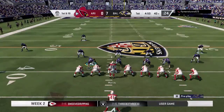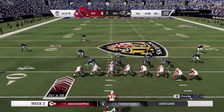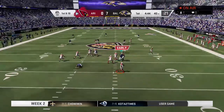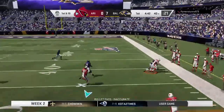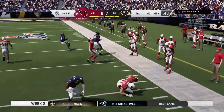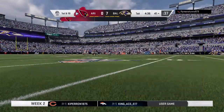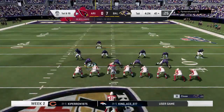Tremendous blocking by the interior of the offensive line. They didn't just gash him there. They blasted a gaping hole for him to gallop through. I think if he comes back to the huddle, he better be giving them a whole lot of credit and thanking them for that much space to rumble. Now a good job shifting right, finding his target. 18 on that one, and the Cardinals have a first down.